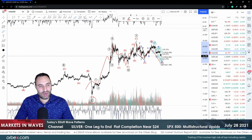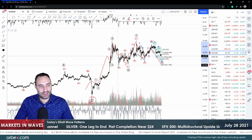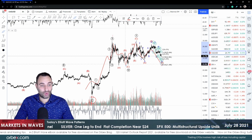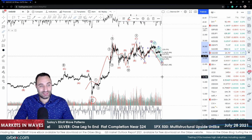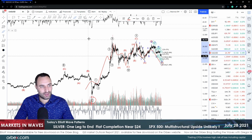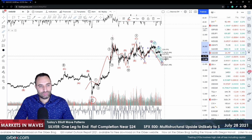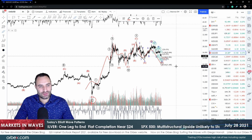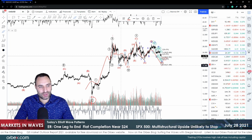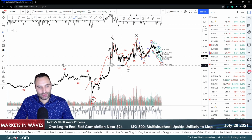And how I am looking at this is, of course, as a double zigzag. It's actually a combination of double zigzags. So it is a double zigzag, not a double three. So I'm expecting here 1, 2, 3, 4, and 5. And I'm expecting wave 5 to end anywhere between 24 and 23.70 or so. We might go down to the previous wave A, guys, but I don't think we are going to.